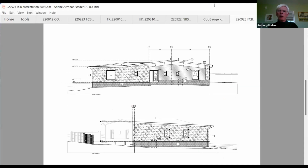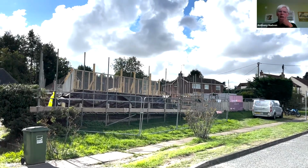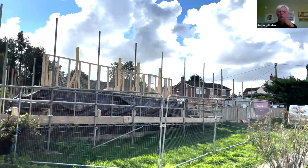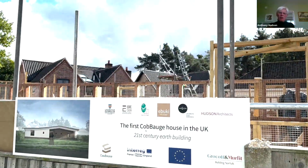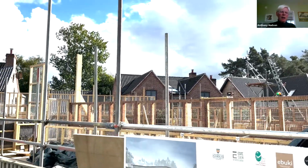I'm going to show you a film. So this is the site in Fakenham. It's just on the outskirts of Fakenham. You'll notice immediately the shuttering is much higher CobBauge shuttering there. The first house in the UK, second CobBauge building in the UK.